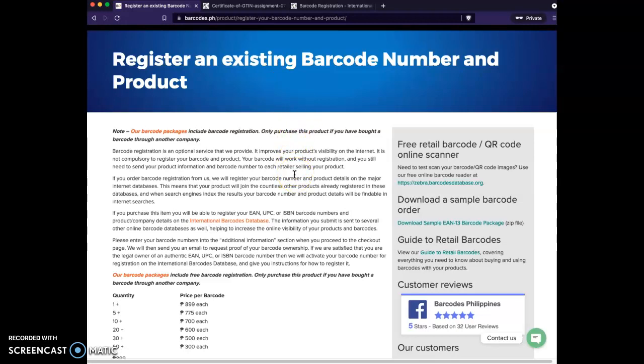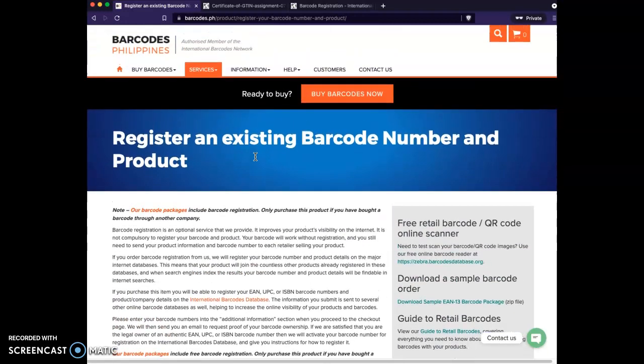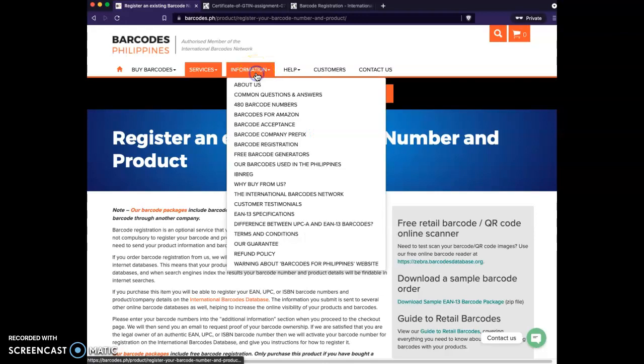You never need to come back to us to change any product details. However, as far as the online registration that we offer, once you've registered through that service, you can't change those details. But as I said, this just helps give your product and your barcode number some visibility on the internet to make it less likely that people are going to try and use it illegally.